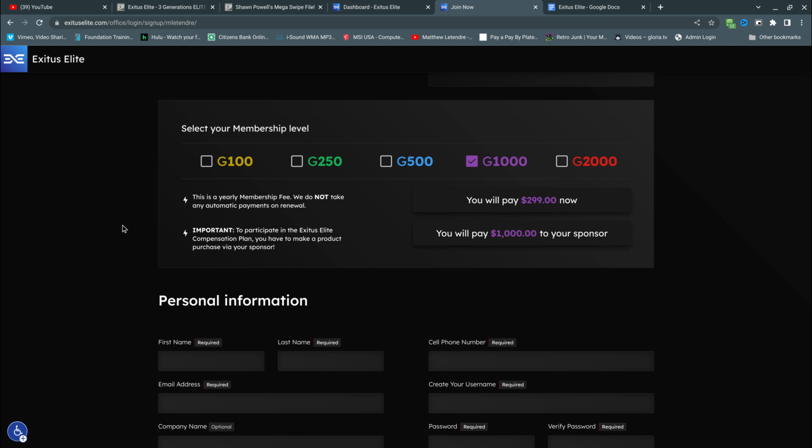So in Exitus Elite, to purchase it, all you've got to do is pay the yearly membership fee, like it says right here. This is a yearly membership fee. We do not take any automatic payments on renewal. So at the end of a year, if you don't want to do Exitus Elite anymore, Exitus Elite isn't going to make that automatic payment out of your bank account. Another reason why Exitus Elite puts the customer and the affiliate first.